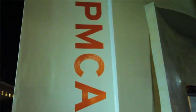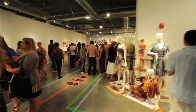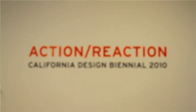We're here to celebrate the opening of the exhibition, which will last right till November. We are part of that exhibition on the invitation of the museum with Toyota. The Pasadena Museum selected the Floralscapes, which was featuring the third-generation Prius, to participate. The theme this year is Action Reaction.